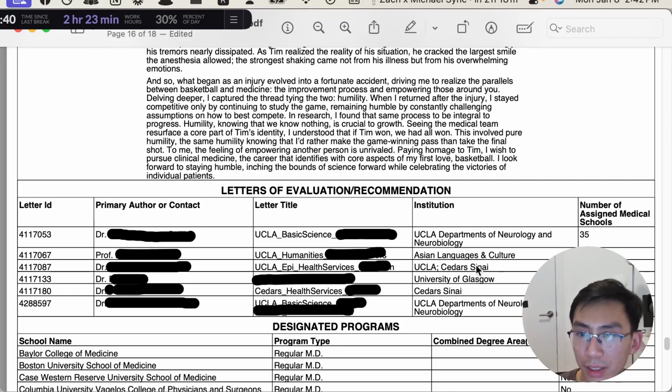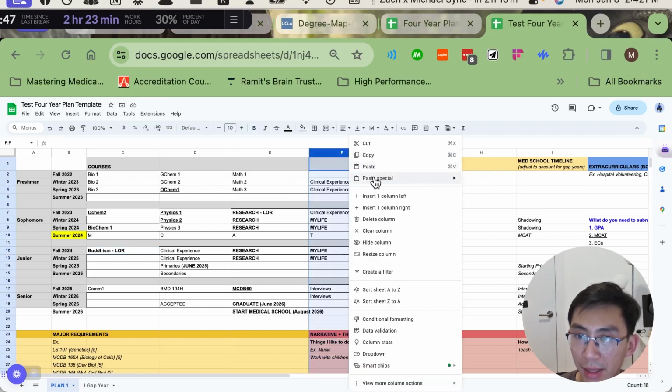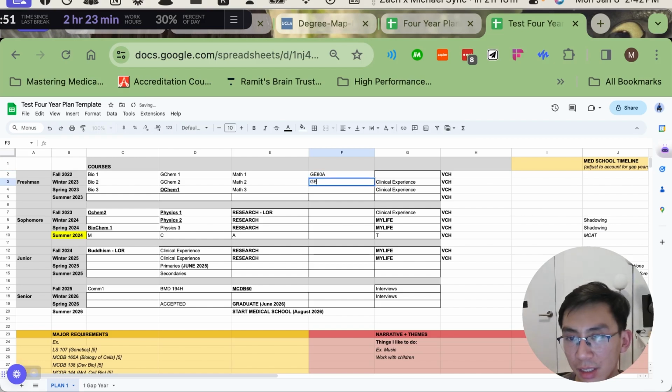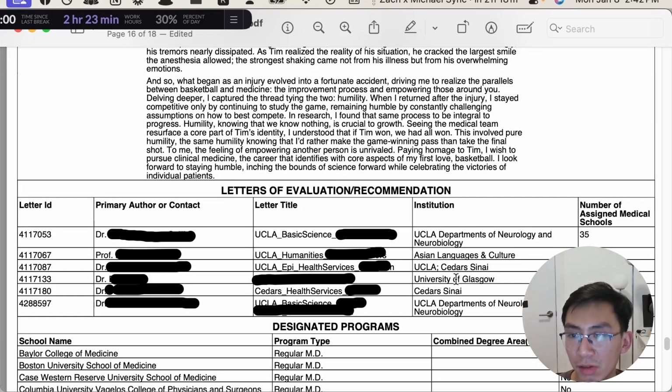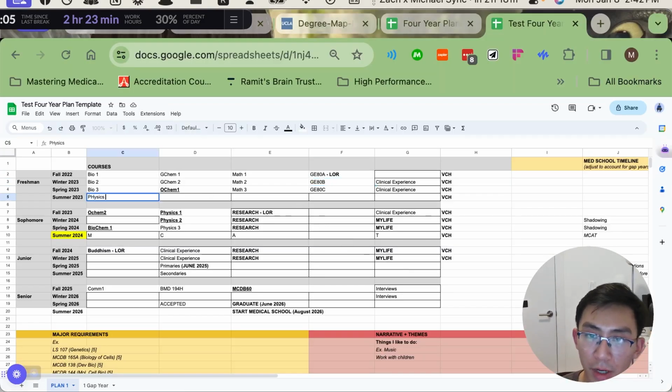My next one was UCLA and Cedars-Sinai. This was a course that I took all through freshman year, so I'll just add that here. This is GE80A, GE80B, GE80C. I took that class for the whole year, and I got a letter of recommendation from that. Boom. And then next is University of Glasgow, or my physics course. Remember, I studied abroad, physics A, B, and C here, and this gave me a letter of recommendation here.